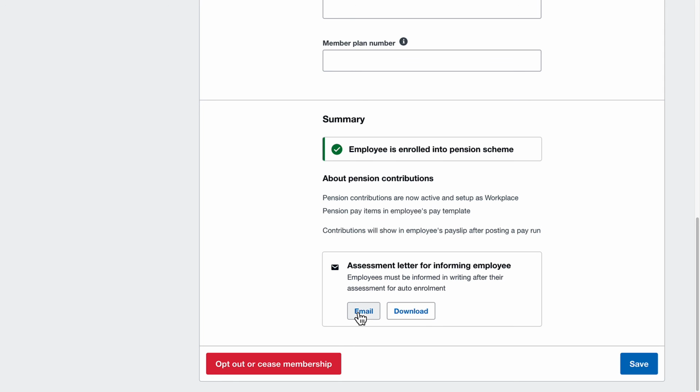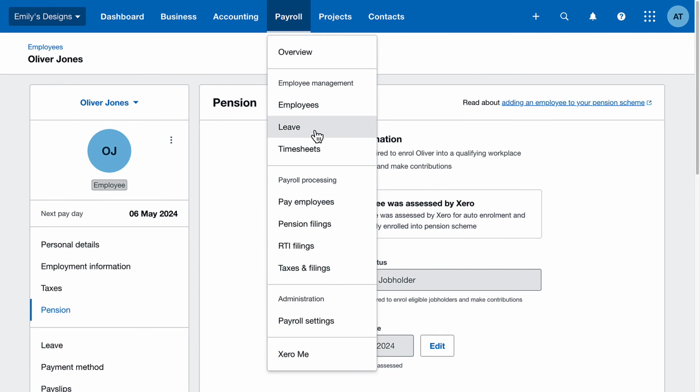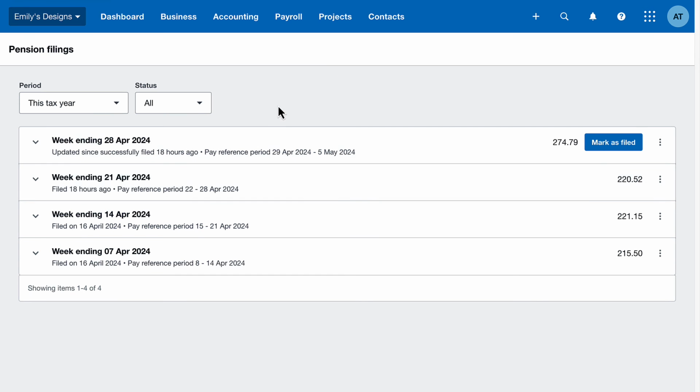Now talking of pensions, let's go straight into our pension filings tab, because we do have some really useful contribution reports to take a look at. Now, if you have a direct integration with Nest or the People's Pension, you'll be able to send across those contributions literally at the click of a button. Instead of seeing Mark as filed, you will see Submit to Provider. Give it a click, and it will send those across via that direct integration that we've built for you. And again, that's for Nest and the People's Pension.